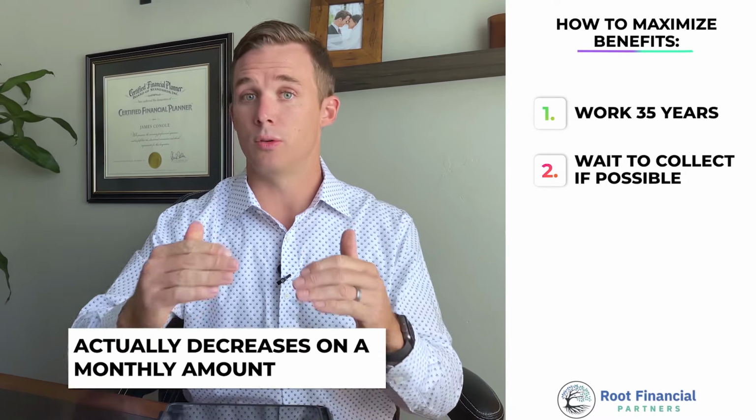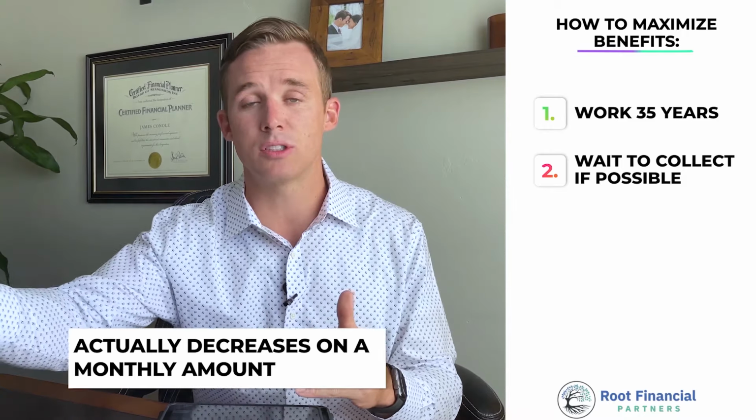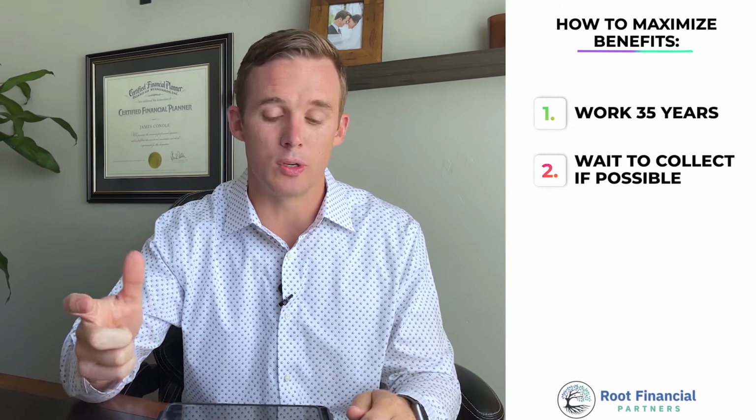Social Security is going to reduce your benefit because you're now collecting it for more years, so you're going to be penalized for that. The longer you wait to collect, the less of those penalties or the less of those declines or less of those reductions you're going to experience.